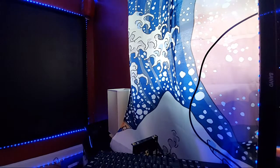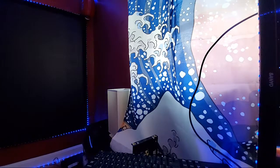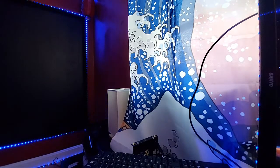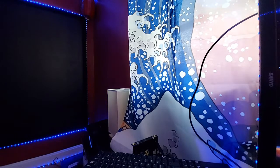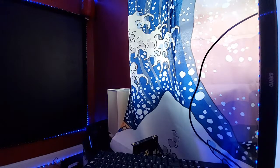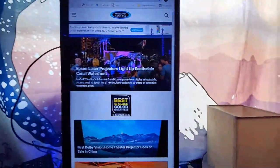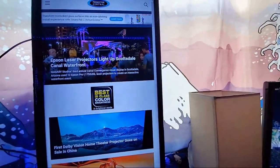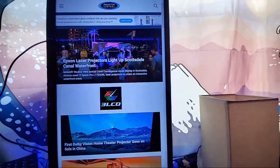Projector Central. You know, I met the people over at Projector Central. I was doing a little job over there, and one of the guys I was working on a business deal with actually knew the editor at Projector Central. All right, let's see. I love this site so much. This is where I learned to build a lot of my 235.1s. My customized 235.1 screens, I go here to build them.